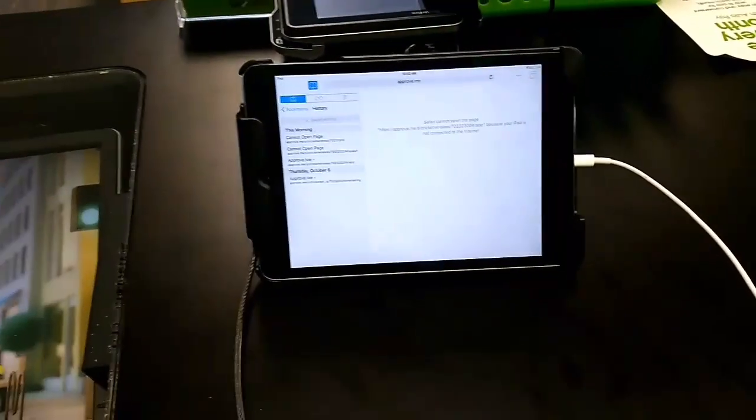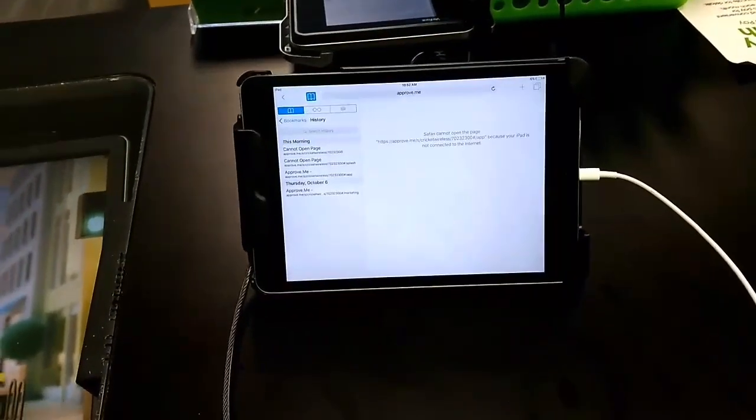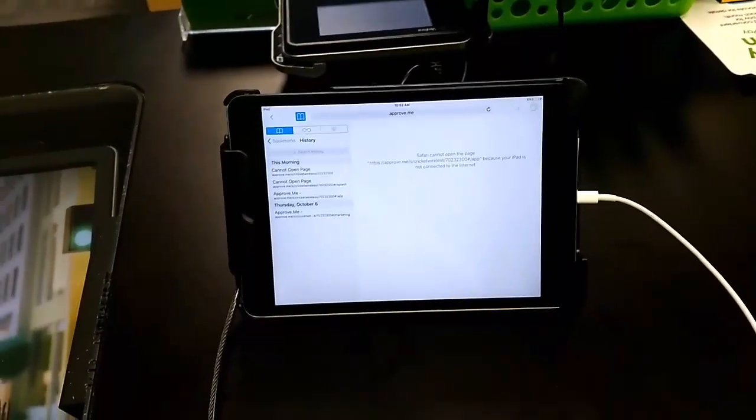Coworker of mine, he's like 19, no credit, and he got approved, so pretty fair system.